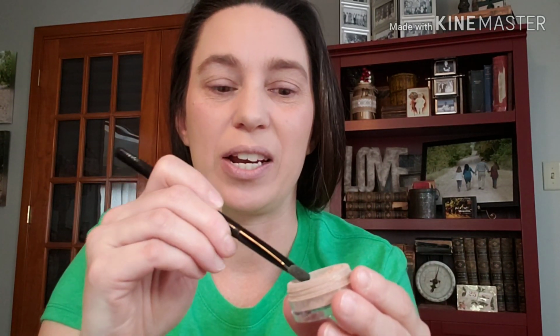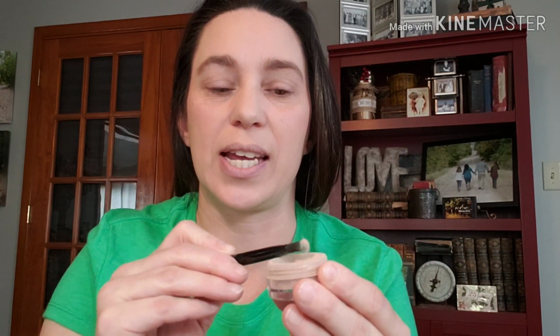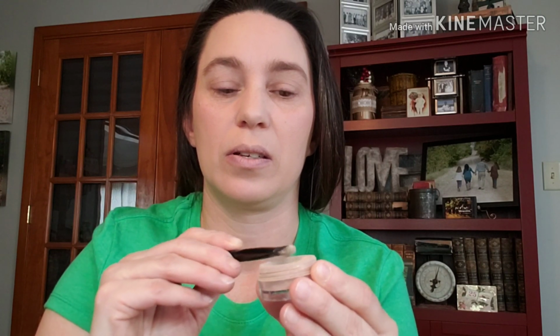There we go. So here I don't do the lid. I just get some in there, tap it. Again, don't need a whole lot. And I'm just going to give it a nice coat just so it has an even look to it. It's really pretty. It's very nude toned, but has a little bit of a highlight to it.